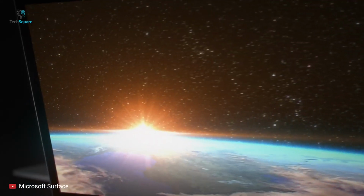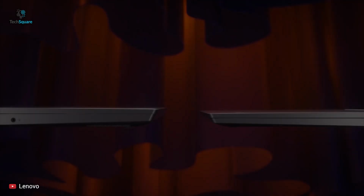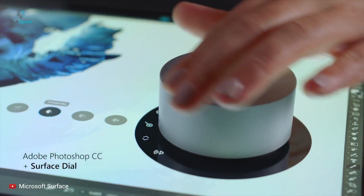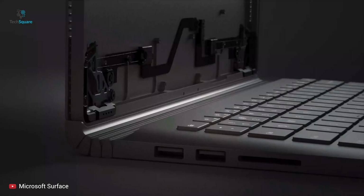The Surface Book's once innovative fulcrum hinge was great when it launched, but it's aging now. On the other hand, Lenovo's Yoga laptops have been offering much more stylish hinges. Microsoft has been trying to find an appealing design that's both unique and elegant, but we wouldn't mind if the company opts for making a new detachable chassis.